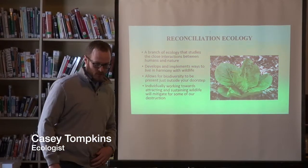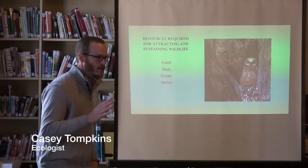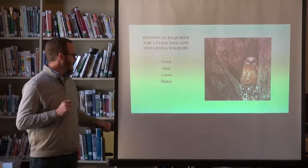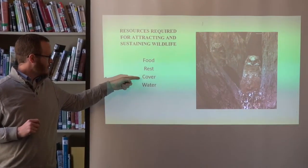All right, so let's move ahead here for a minute. Very, very simply, the resources required for you to attract wildlife and sustain it are food, rest, cover, and water.